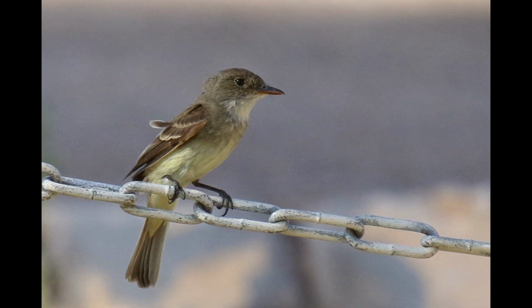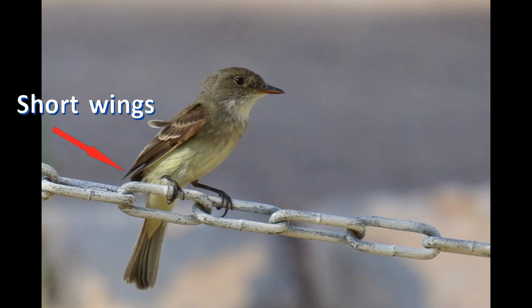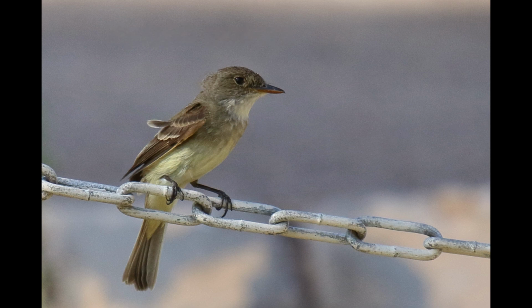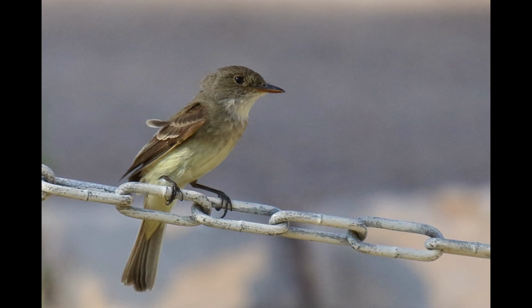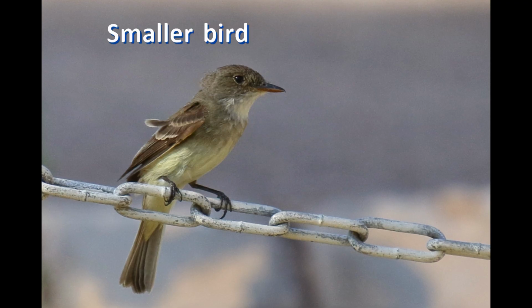What's the shape? Large head, small bill with a little hook on the tip, long tail, short wings, thin legs and small feet, upright posture. The large head in relation to the body, short neck, almost spindly legs, along with comparison to the chain link, makes me think it's a smaller bird.